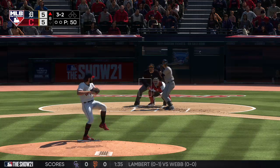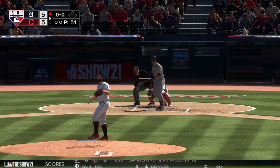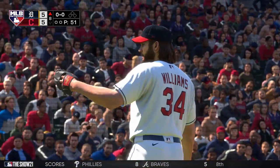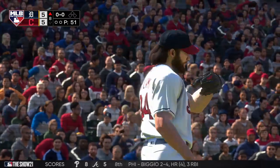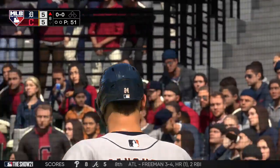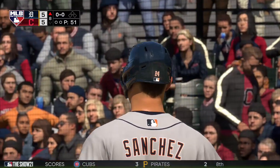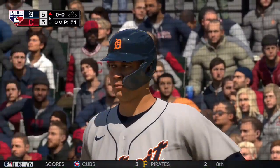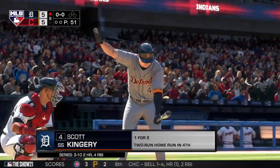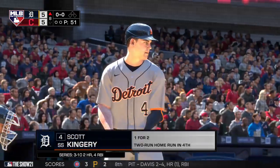Three-two pitch. And he lays off. Ball 4. Now the potential go-ahead run is on base here. And I'm sure the manager is just fine with that. I mean, it's better to battle a slugger like that to the end and end up walking him than serving one up where he can really hurt you. So a runner at first now with nobody out. And that'll bring up Scott Kingery.